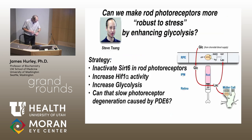And so I just want to finish up with an experiment that Steve Sang did. We collaborated with him on this. Steve is more on the genetics side of this, and he is very efficient at making mouse models. I've been talking with him a lot over the years, and he got interested in the idea of the metabolic ecosystem. So he asked, can we make the photoreceptors more robust to stress by enhancing their ability to do glycolysis? You don't want the RPE to do glycolysis, but you want the photoreceptors to do glycolysis so they can make lactate to support the RPE.